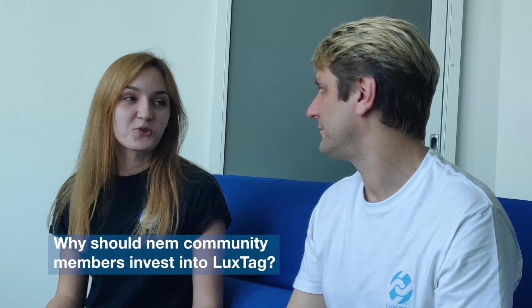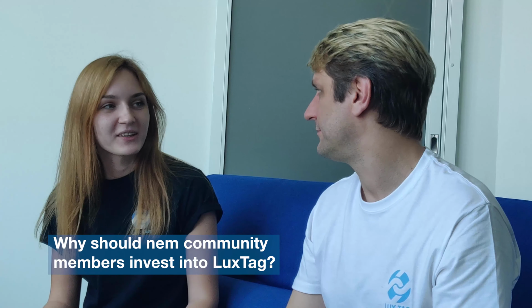And to sum up, why should NEM community members invest into LuxTag? Yes, I have 3 good reasons. First of all, when NEM community members invest into LuxTag, they are reinvesting their money back into the ecosystem, helping it to grow. Second, this investment gets them real shares in a real company. And third, something that I'm really happy about, members that donate more than $5,000 actually get a real silver coin. This is a 0.999 silver, 1 ounce NEM LuxTag silver coin.